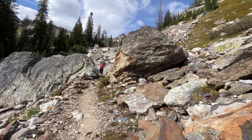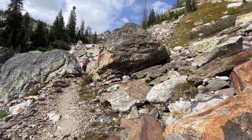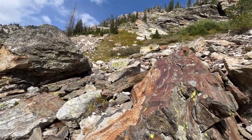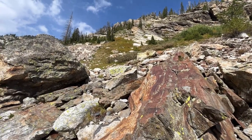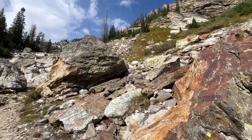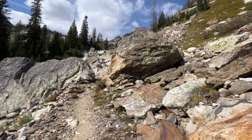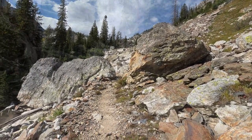Crazy. You know, they all fell from somewhere. Looks like to me, because they're just sitting there, perched on other rocks. So we came down from up top. This is a seriously strenuous trail going up here the last little bit. But the scenery is amazing.